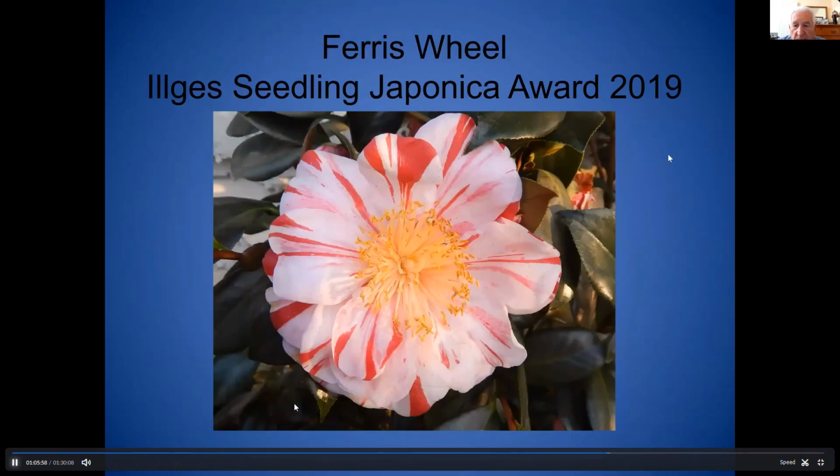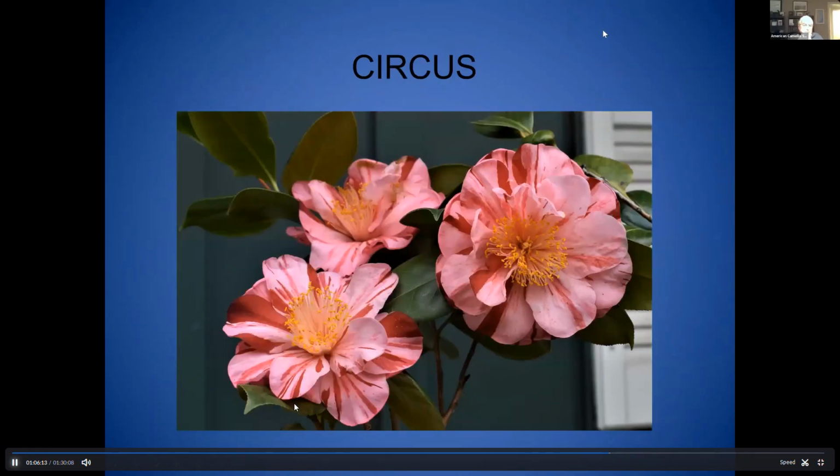This is their most recent award, Ferris Wheel, a beautiful white flower with red stripes. It mutated, and they call the mutation Circus, and this is what they introduced this year. The camellia season starts on September 1st, according to the Nuccios. Circus is a very lovely strawberry mutation that Nuccios are propagating and selling. I wouldn't be surprised if this ends up getting an award in the future. Both Tom and I like this better than Ferris Wheel. But again, that's why we have a lot of flowers. Maybe you like the white background more, maybe you like the strawberry more.